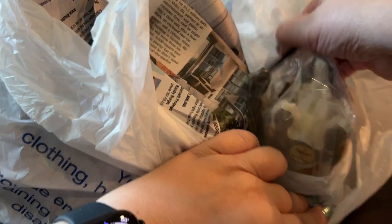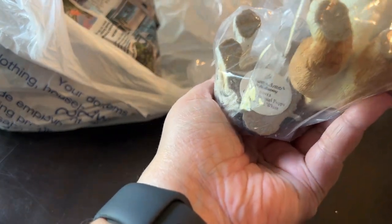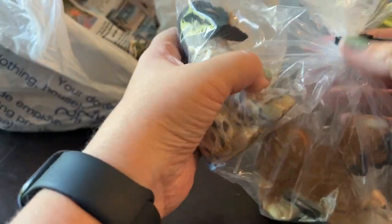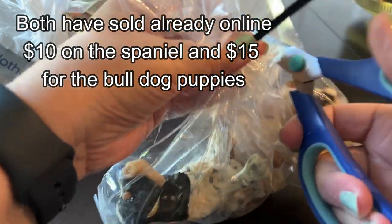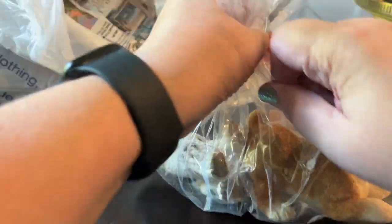Get all the paper on the floor for the cats to play with, because we know they love that. Oh yes, we have our two puppy dogs, made in China. These were $6, so they are $3 each. Make a little hole here so we can check them out a little bit better.